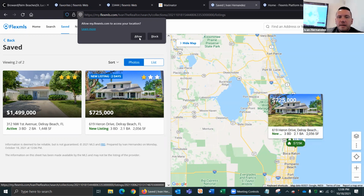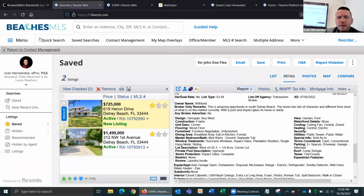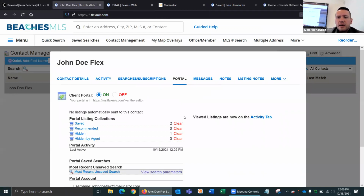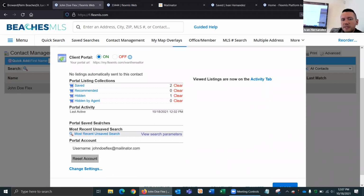Let me go back to the contact record, return to contact management. In here, remember, we created a search in Boynton. The only way for them to do their own searches is to activate the portal. So once that portal is active, see how it says portal saved searches.